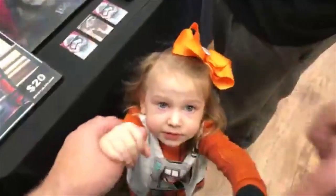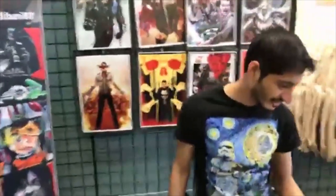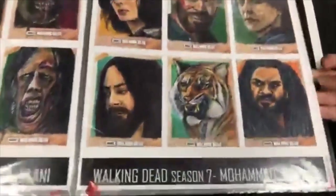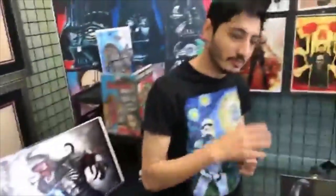I don't know if you got a chance to look at these. Tom Shackelford said, love Shiva. Oh yeah, that was there. Shiva's over here? Yeah, the Walking Dead stuff. All the work that I've done for the trading cards, I've got on my website, so you can go up there and check it out.